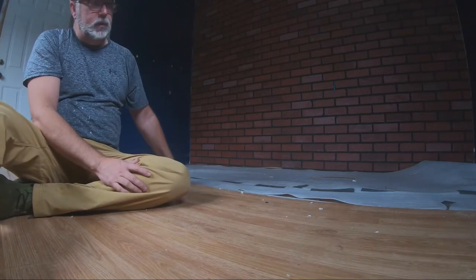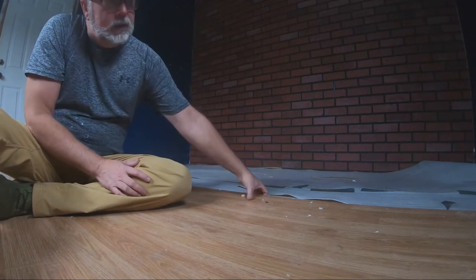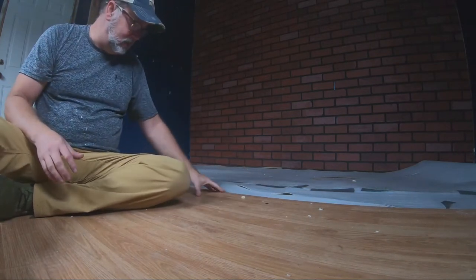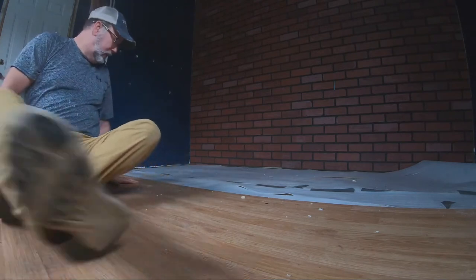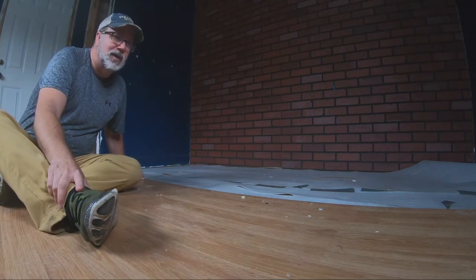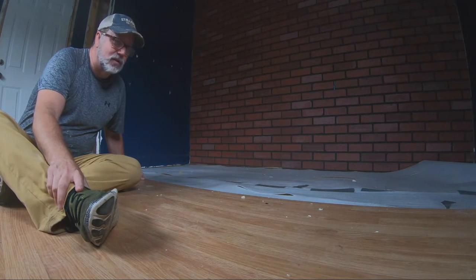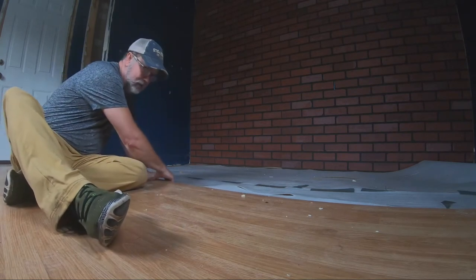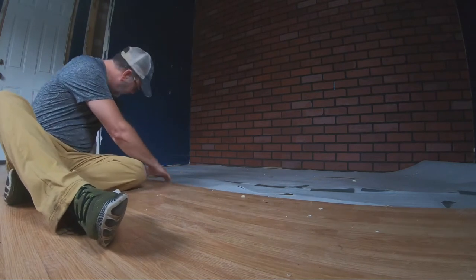As you can see here, you can just start pulling it up like this. And depending on how long it's installed, you'll start seeing some of the seams. Now in this case, this floor has had a lot of water damage or pet damage. So a lot of it is almost fused together because of the swelling of the boards.